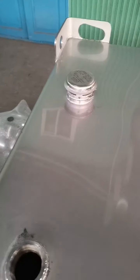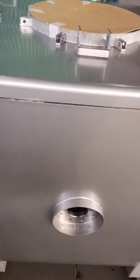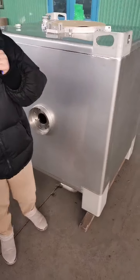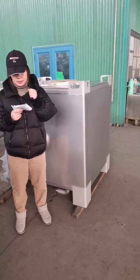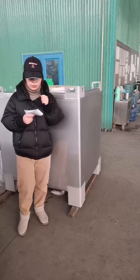And this is a very small port, and they are also made of stainless steel 316. All the parts of the tank that contact the product are made of stainless steel 316, and the other parts are stainless steel 304, which can not only meet the requirements of use but also save costs.